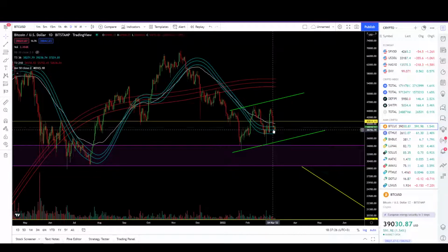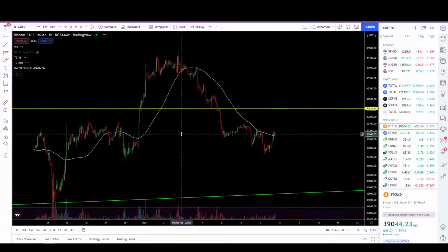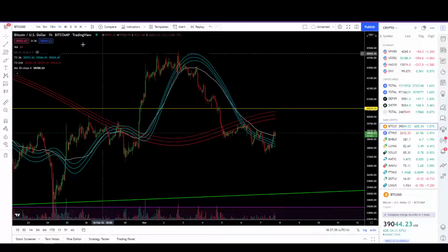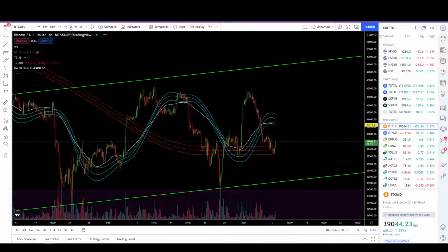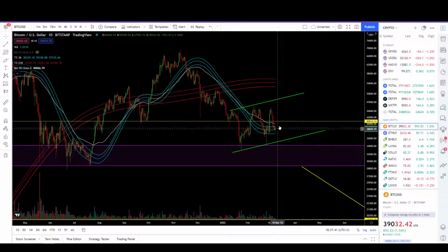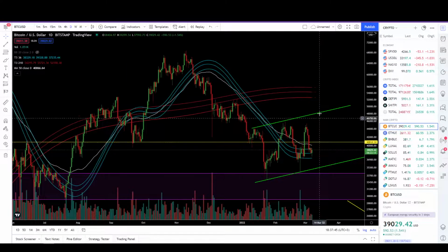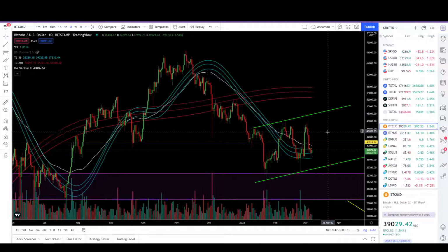For next week, if you want to take trades on this market, probably you can drop to the lower time frames and try to look for patterns on the 1 hour or 4 hour charts. Yes, that's for Bitcoin. As I said earlier, we might be expecting the price to bounce back to touch this upper band of this bear flag here.